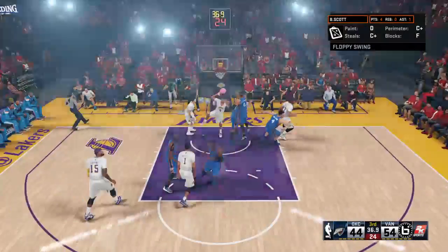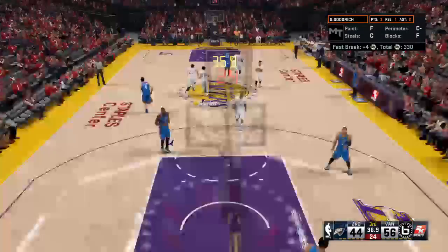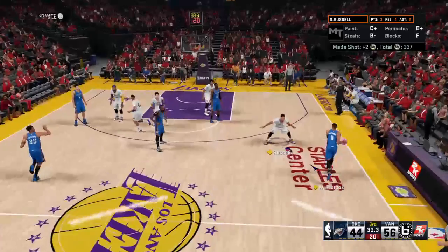On up the court. Oh, apparently Scott can dunk. Easy to see who's going to win that race. Yeah, early offense is often easy offense. Excellent work that time.